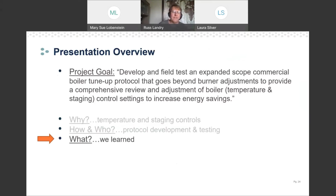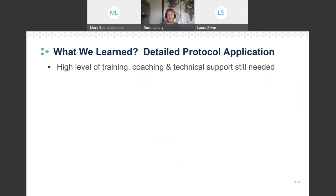That concludes the summary of the how and who answers. Now I'll go over what we learned from the field trial of this boiler controls tune-up program or protocol. First of all, I'll highlight some key takeaways about the practical application of the controls tune-up protocol.